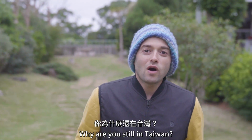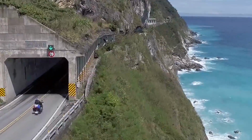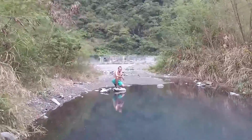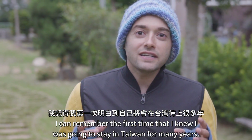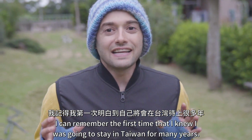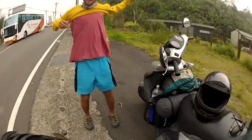Why are you still in Taiwan? What is it about Taiwan that draws you? I can remember the very first time that I knew I was going to be here for many years. That's when I took my first scooter road trip around the island.